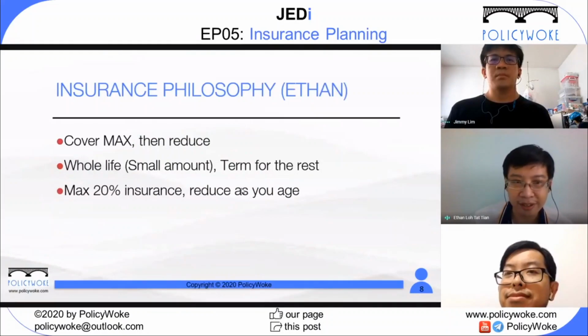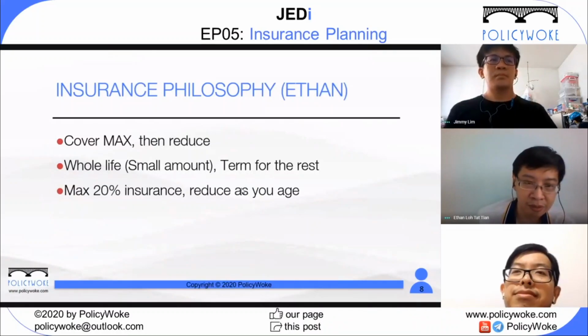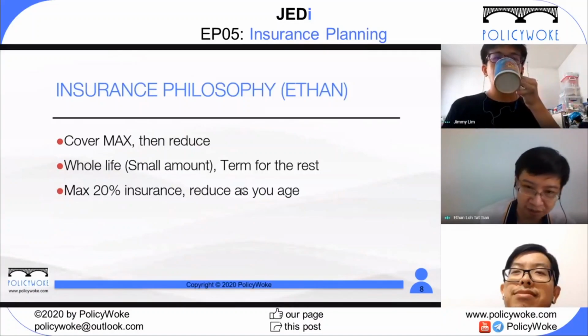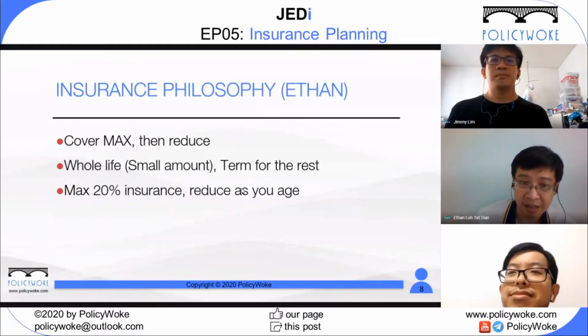Okay. So for me, I'm the other portion, where I believe in covering max first, then reducing the insurance sums later on. This is because I just want to ensure that I have enough. Let's say if I kena TPD, will 1 million be enough for you or not? 4% dividend for me is about 2,000 a month. So that should cover whatever is required to take care of myself. So what I did was I bought a whole life, a small amount for funeral expenses, and term for the rest. In this way, if you are doing what I'm doing, the max that you should spend on insurance is 20%. And you should be reducing the amount as you age because your liability will start to drop. At the end of the day, you do not need a lot of insurance really.